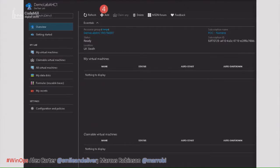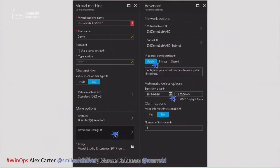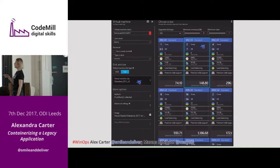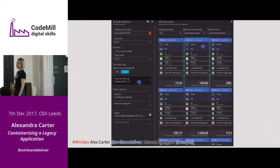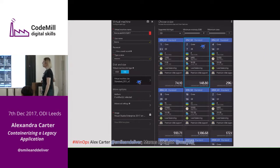So once you've got a DevTest Lab, you can add machines to it. And you can pick what base image you want. And we picked VS Enterprise 2017 on Windows 10. And you can just give it a name, you can give it your username and password. Just specify all the things that you want that machine to be. You can give it a public IP address if you need it, which of course we did, so that we could actually access it. And we actually also set them to expire on a certain date about a week after the hack ended, so that we could have a bit more playtime with them, but they weren't persisting. So yeah, we just picked one of the standard machine builds there. That's 2 cores, 7 gig of RAM, 4 disks, and it had load balancing on there as well.